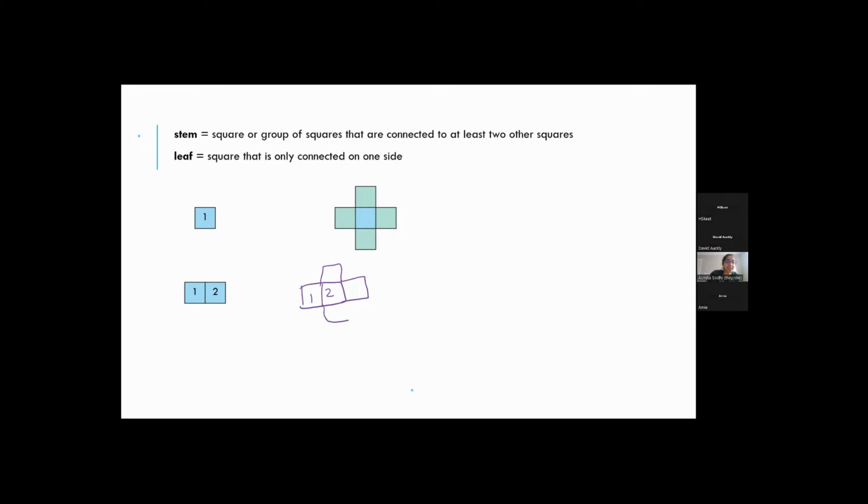Okay, if I do down 2, then one thing you might notice is that this one looks an awful lot like the one that we found already. But another thing is that I have a rule that a stem has to be connected to at least 2 other squares. And right now the square that has 1 in it is only attached to 1 other square. So I actually need to make sure that I attach things to both 1 and 2 to create a new polyomino. So where else, instead of adding to the bottom of 2, could I put that square? I want to attach it to 1 somewhere on 1. How about below number 1? Sure, let's do below 1. There we go. I've got 1 shape.